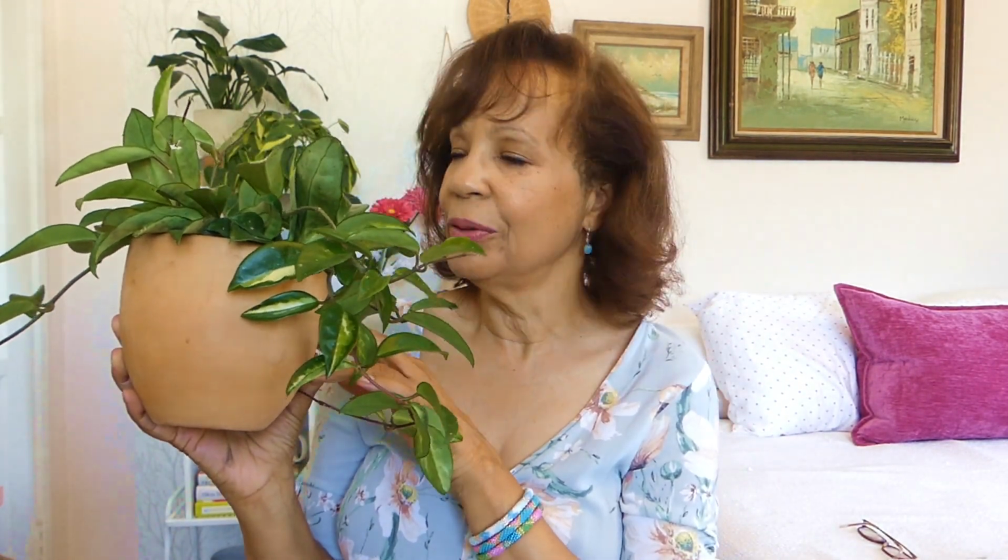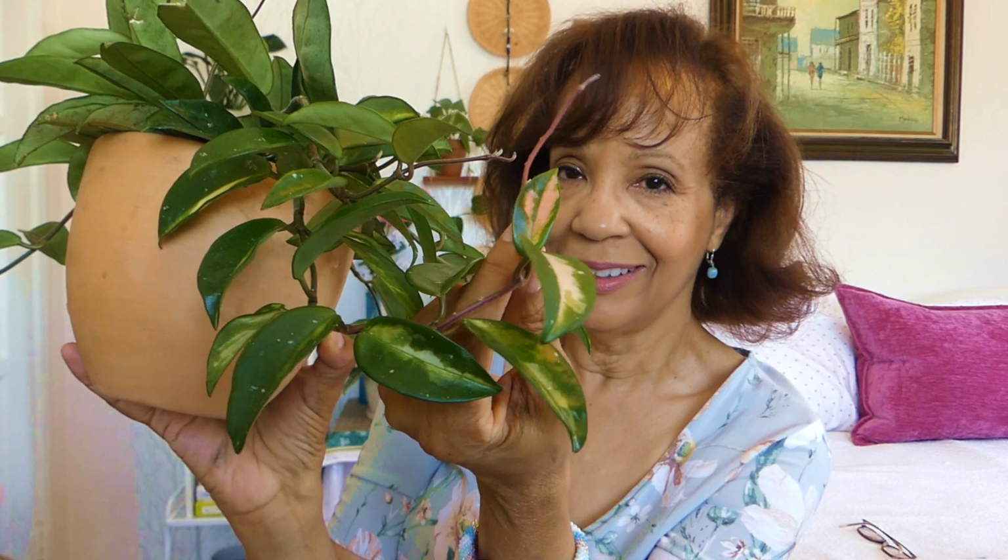Yeah, this is the Hoya carnosa, the green variety. And what's cute is that it has one variegated vine, which, as you see, has a pink leaf coming in right now. The new leaves come in pink when it's variegated like that, but the rest of it is green.